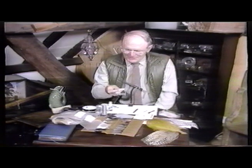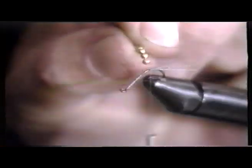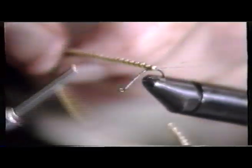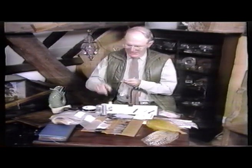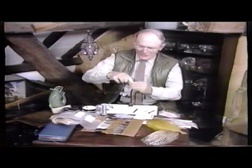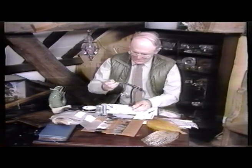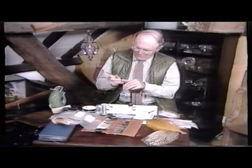Now, it's not absolutely necessary to give the particular creature eyes, but we will do that because an exaggeration in a fly is better than an exact copy. A caricature usually catches more fish than something that is too exact. I did a figure eight turn there on those two links, and we will cut it off with the tinsel shears. Don't use your scissors. Now, unless we put a dab of instant glue there, the whole dressing will turn round on the shank, and we don't need that. So a little bit of instant glue, there we are, we'll firm that up.